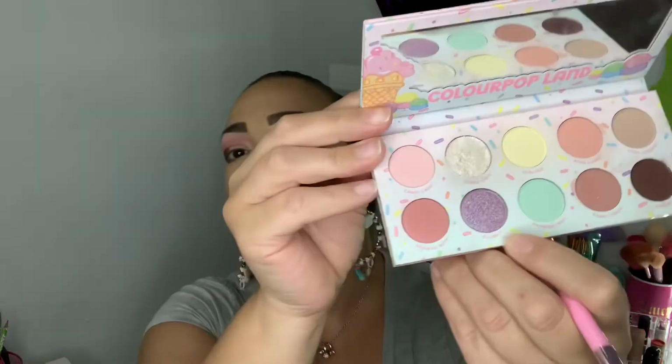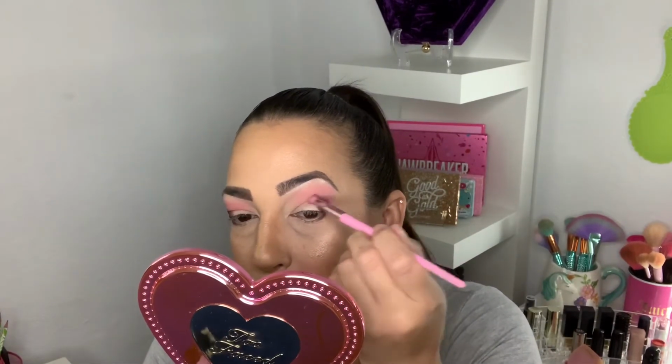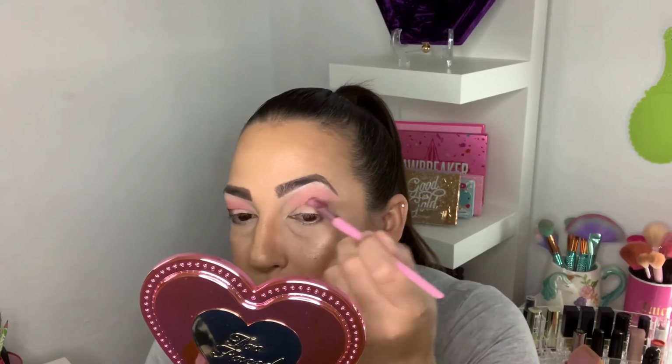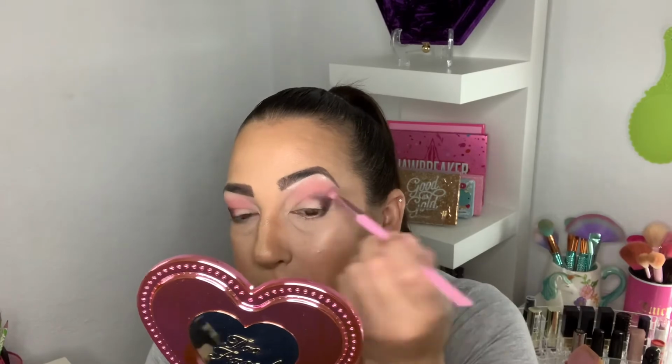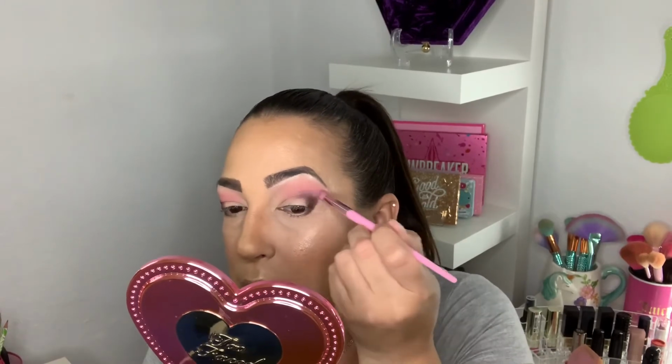Now I'm gonna go and use the shade called Plumpy, and it's this pretty shimmery kind of purplish one, and I'm gonna go in between the crease and the lid right there and see if that looks any pretty, and hopefully it works good. Well, this one does have a little bit of fallout. Perfect. Yeah, but it's not that good for that area. I'm just gonna even it out here, but I'm not too happy with this right now.